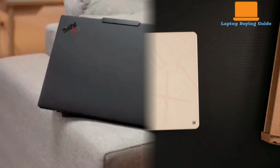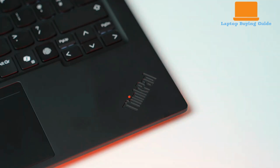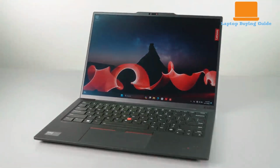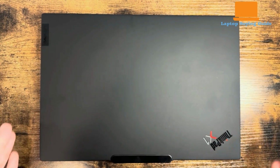In today's video, we're putting two titans of the business ultra-portable world head-to-head. The brand new Lenovo ThinkPad X1 Carbon Gen 13 Aura Edition versus the still powerful Gen 12. If you're eyeing a premium laptop in 2025, you're in the right place. Watch till the very end because by then you'll know exactly which ThinkPad takes the crown.